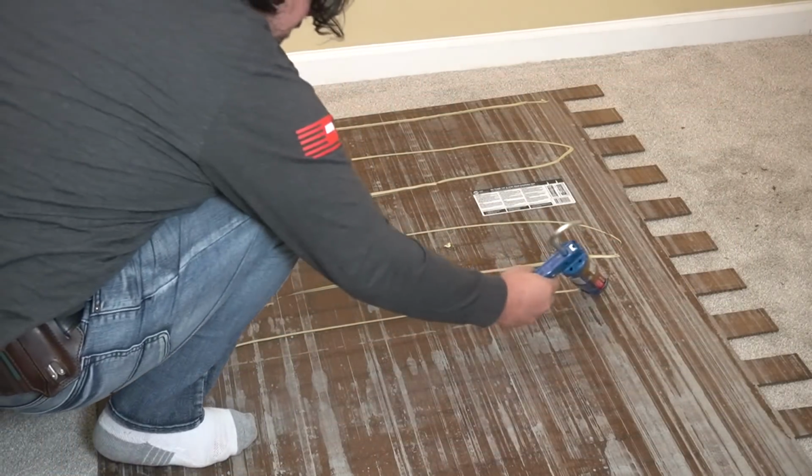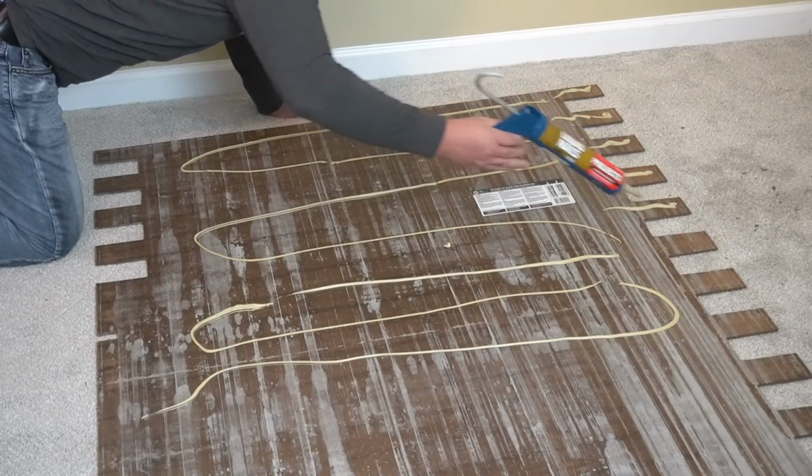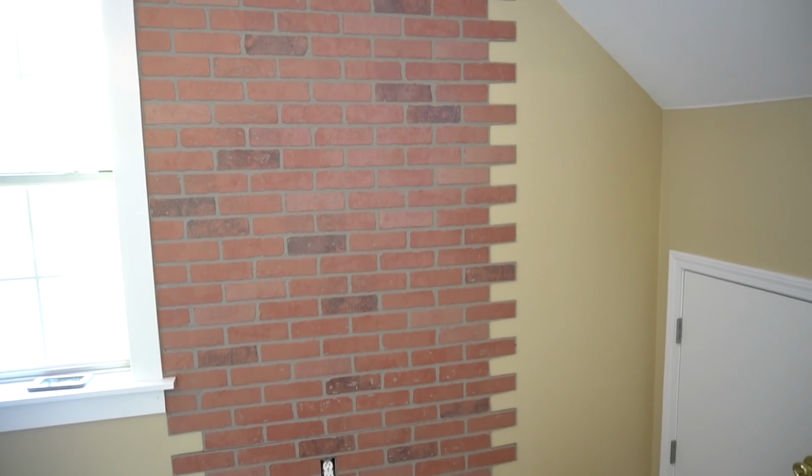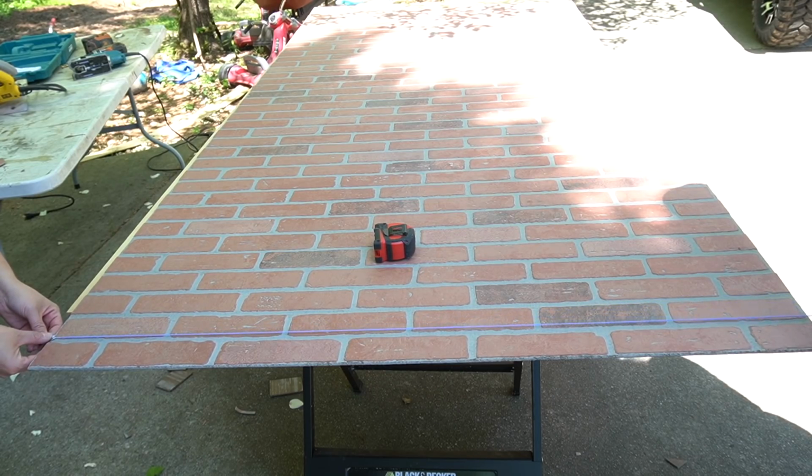We use a combination of liquid nails as well as a nail gun to adhere each panel onto the wall. Here's what it looks like when it's installed. Alright, so some quick tips on how to make this look really nice.